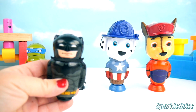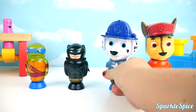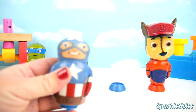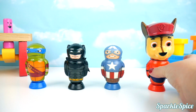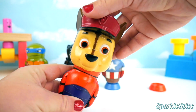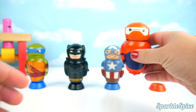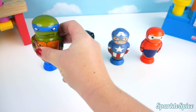It's Batman. Super cool. What about under this Marshall head? It's Captain America. And now this red Chase head. It's Baymax. So neat. Now let's watch our Ninja Turtle fly.